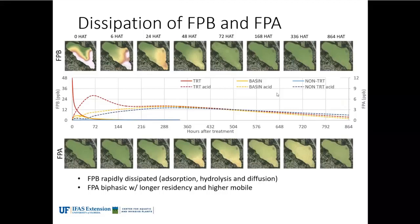Samples were analyzed for concentration for both the parent and acid, and then these concentration values at the georeferenced stations were interpolated with a kriging technique so that we could look at the spatial distribution of the herbicide concentrations in the lake. So this is a very busy slide, so let me talk you through it here. It's also highly visual. So at the top you have the benzyl form, the parent active ingredient, and you can see a timeline from 0 to 864 hours, which is the same as 5 weeks. So this is in hours.